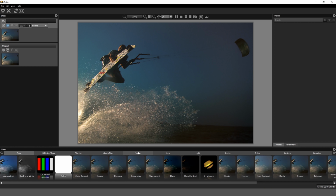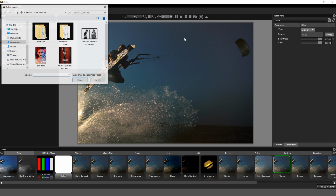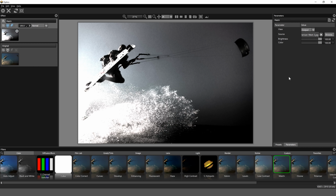The last little preset that I'll show you here that I thought was interesting in researching this software is called Match. And what Match does is it allows you to choose another file that's completely unrelated, and it's going to match all of the tones in that image with your image. So let's see here. If there's a black and white image that I really like, here's one from Richard Avedon. I could select that, and it's going to apply that same kind of toning to my image.